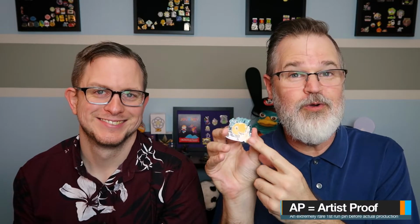I couldn't tell you any of the other pins he had on his lanyard. He may have had APs on there, I don't know. I just knew I had to have this pin. So yay, thank you, random Disney manager. Pluto will always be a planet in my heart.